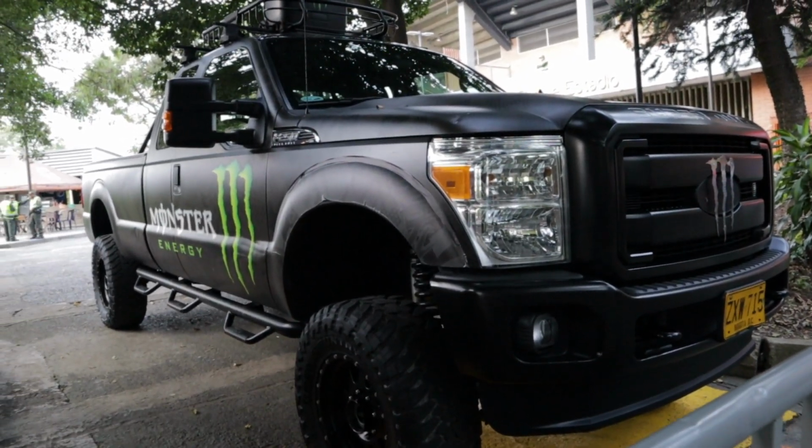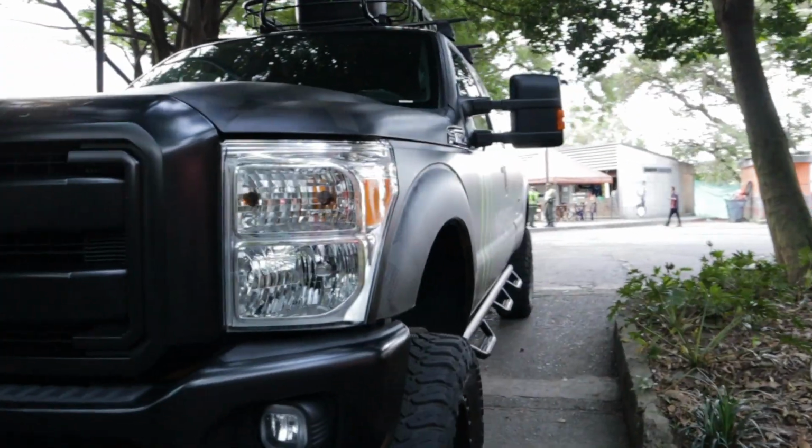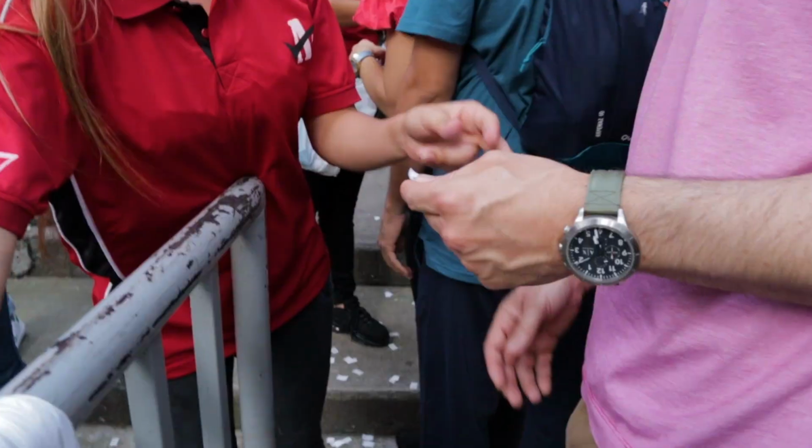This is the truck that everyone drives in Texas. Not like a monster truck. This is just a normal, everyday truck that like your wife would drive.